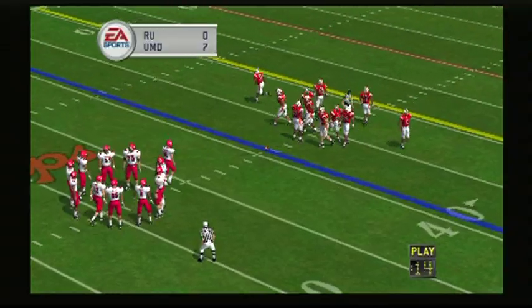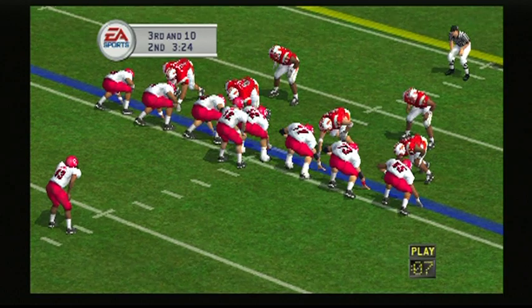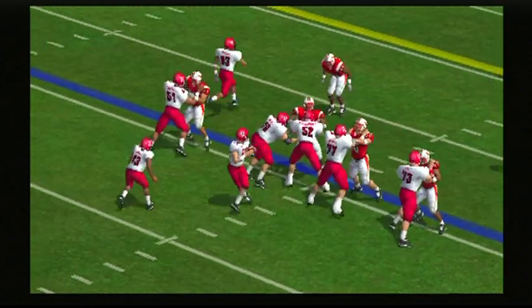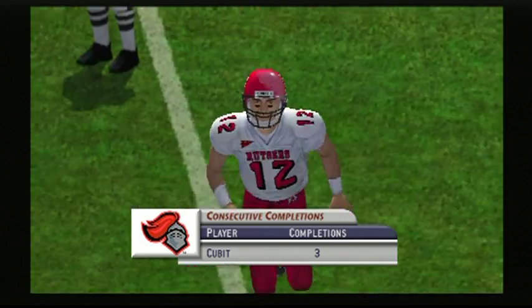Third down and 10 coming up. Ball on the 39. Rutgers comes out with two tight ends. Number 12, back to throw. Guns it across the middle. Complete. And down he goes at the 29-yard line. And they get the first down.